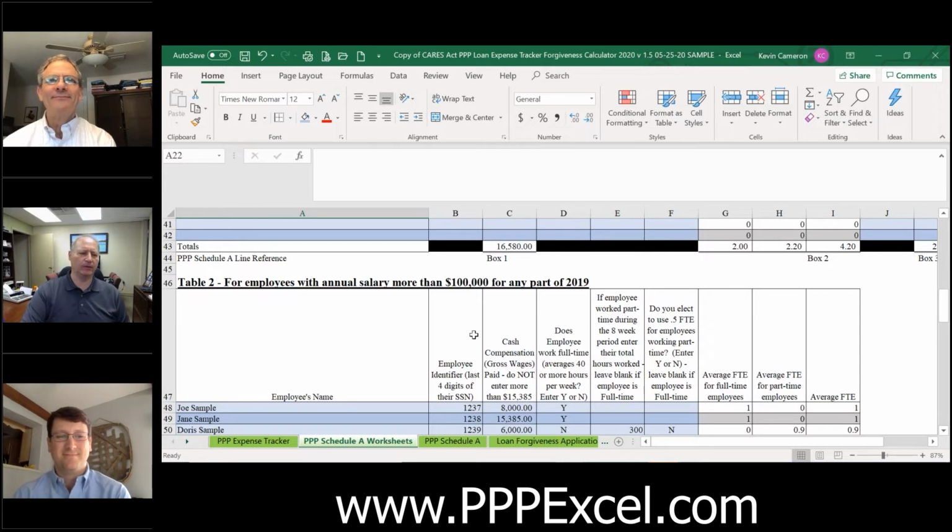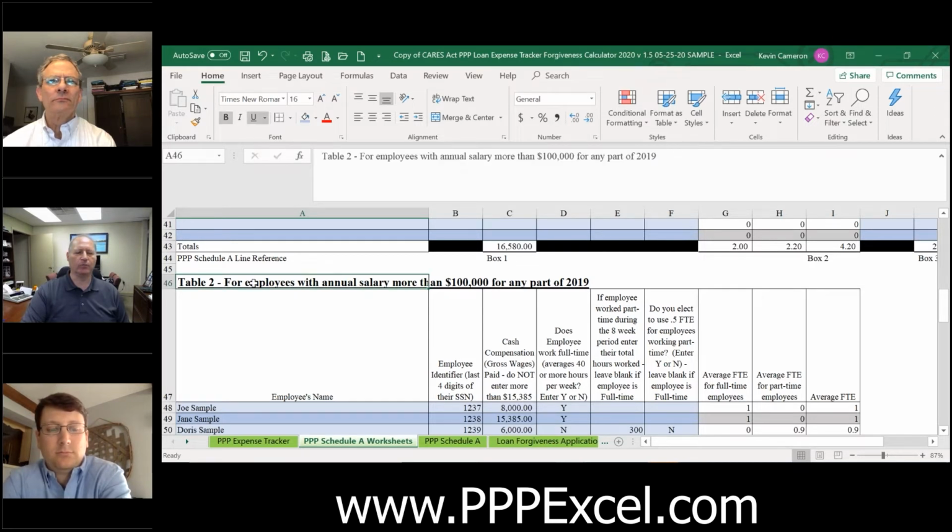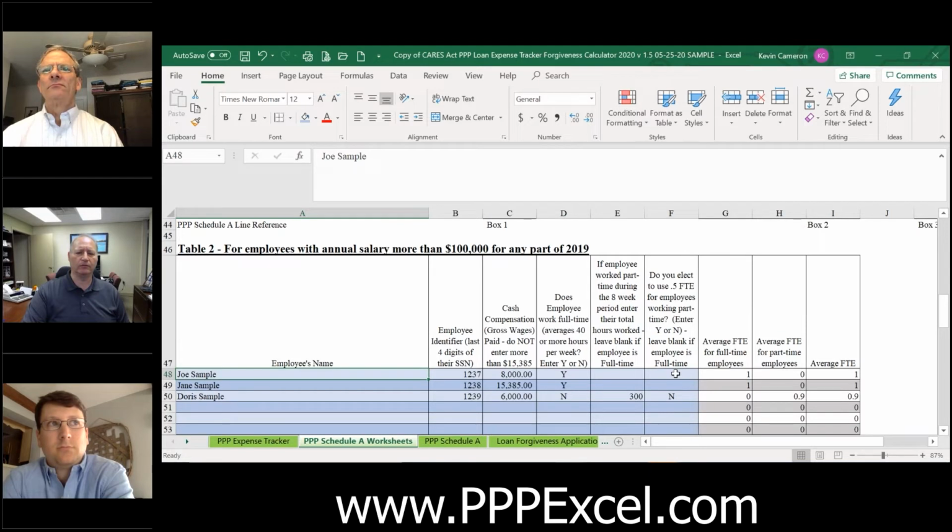Table number 2, which comes from the PPP Schedule A worksheets as well, that's for employees that have an annual salary of more than $100,000 a year for any part of 2019. So if I started 2019 making $120,000 a year, but for whatever reason my boss lowered my pay to $90,000 during 2019, you still put me down here in this category, even though I'm making less than $100,000 currently. So in this example, you'll see that it's still the same as above. The only difference is we drop off the columns relating to salary reduction, because there is no penalty for salary reduction for these highly compensated individuals.